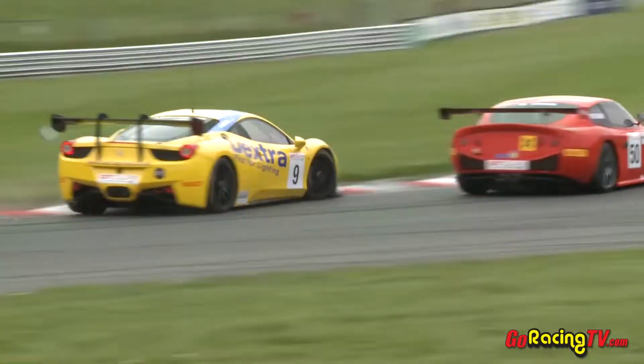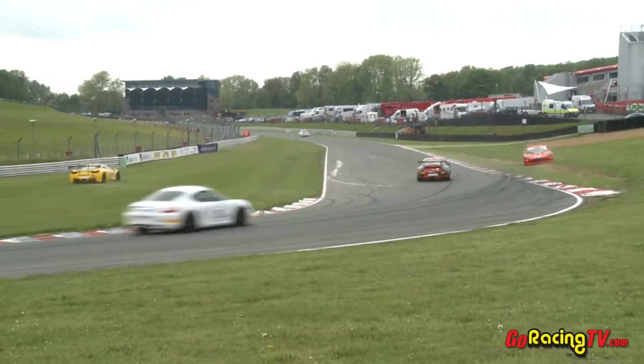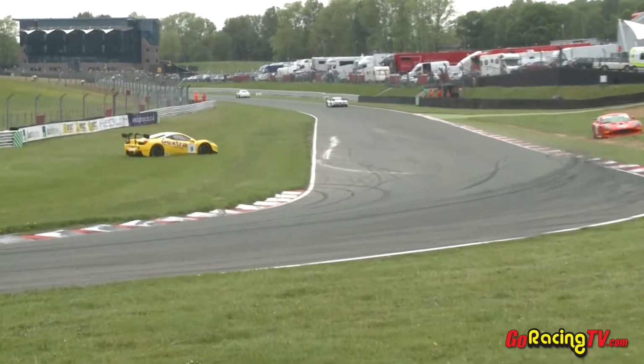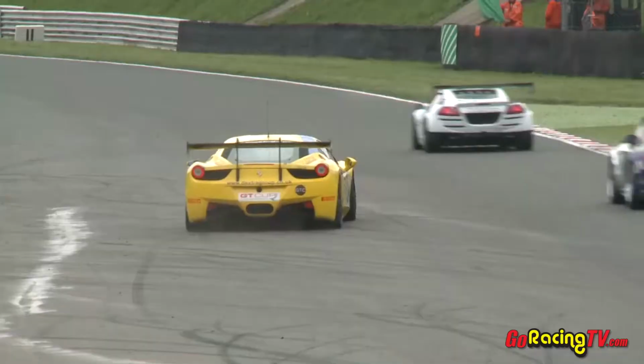Alex Martin lapping. Oh, there's contact! Marcus Vivian chops across the front of Alex Martin. The race leader is out. The race leader's gone. And there goes the new leader going through on the inside. It's the Riley Daytona takes the lead. Now can Alex Martin rejoin, or is there damage on the car?